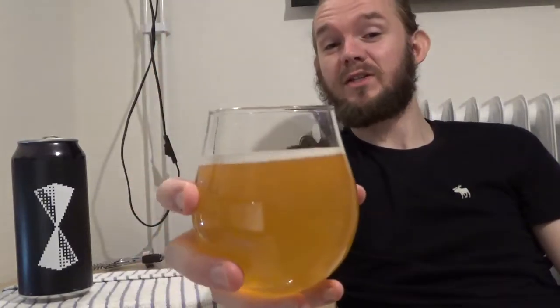This is my first beer from Unibärsum Bryggeri. This is the Alien Structures, coming in at 6.5% with Citra and Cashmere hops. Let's get stuck in. Sláinte, skål.